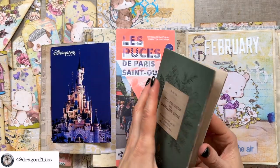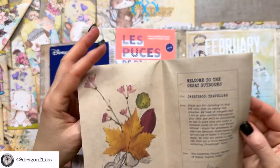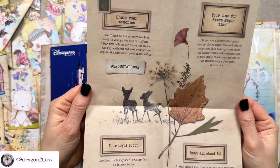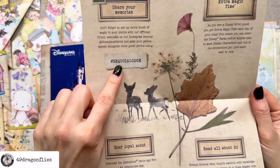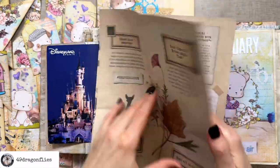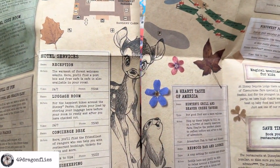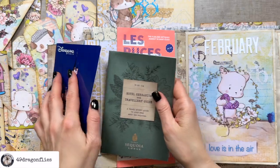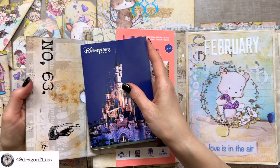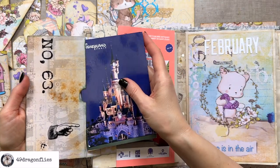And then this is just a brochure from, look how cute this is, the hotel where we stayed, which was at Disneyland. It's called Sequoia Lodge. Look at the Bambi. It's just adorable. So I definitely wanted to keep both of these, and they stay in here. Also added some stenciling here on the inside of the envelope.